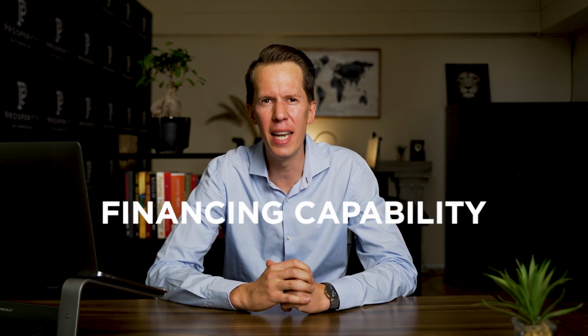The second reason why trust structuring is so important is financing capability. Do you know that it is possible to get significantly more financing? In other words, be able to buy significantly more properties in an entity than in your own name? What are the reasons for that?